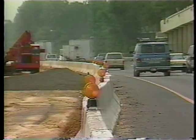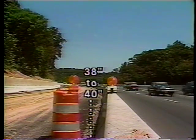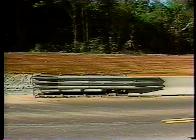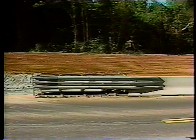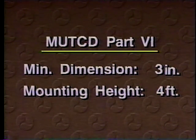Yellow warning lights may be installed to delineate concrete barriers. The first two may be Type A flashing lights, but all the rest must be Type C steady burn lights. The mounting height of warning lights should be about 38 to 40 inches, about the same height as when mounted on top of drums or barricades. The ends of barriers should be marked with object markers and treated in a crash-worthy manner to lessen the effects of impact in case vehicles hit them. Part 6 of the MUTCD also addresses roadside delineation. The retroreflective elements for delineating devices must have a minimum dimension of approximately 3 inches and should be about 4 feet above the near roadway edge.